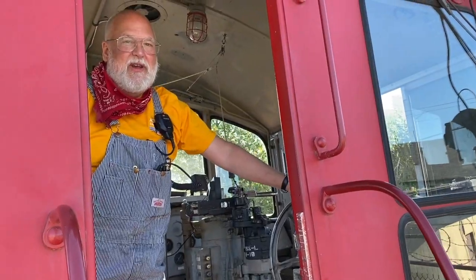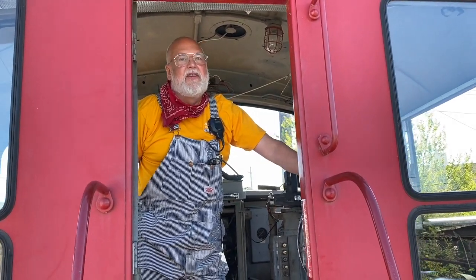So here we are in the cab of an SW1 locomotive. It's a switching locomotive that was built by EMD, owned by General Motors for a long time, built in 1940, so it's even older than World War II.